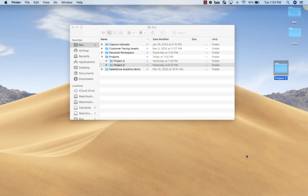Many of you may be dreading that when working remotely, you need to VPN in order to gain access to your content. Luckily with Box, that's not the case. So let's say this morning I actually logged into VPN and I downloaded this Project X folder, something I'll be working on for the next few weeks. And I have it on my desktop here.